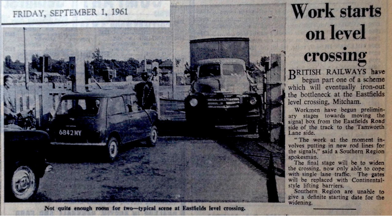The Mitcham News and Mercury reported on the 1st of September 1961 that British Railways had started part one of the scheme to eventually iron out this bottleneck at the Eastfields level crossing. Workmen had begun preliminary stages towards moving the signal box. A Southern Region spokesman said that the work at the moment involves putting in new rod lines for the signals.